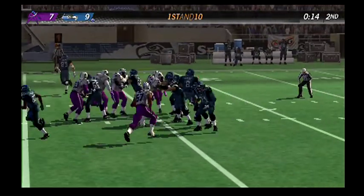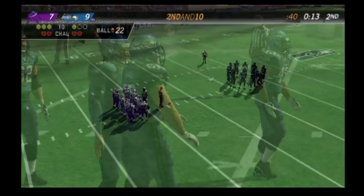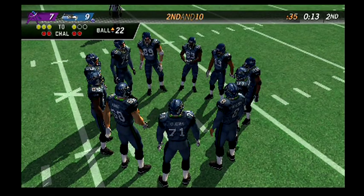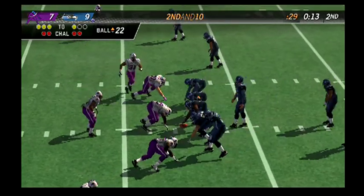The visiting team with a four-man front. He throws this one away. He couldn't find a receiver, so he threw it where no one could get it. Second and ten. Ball on the 22-yard line. What's the hard count? Let's go.